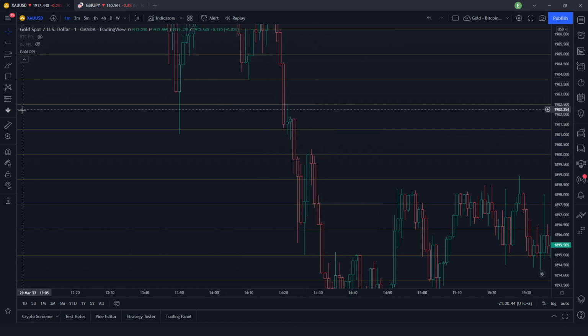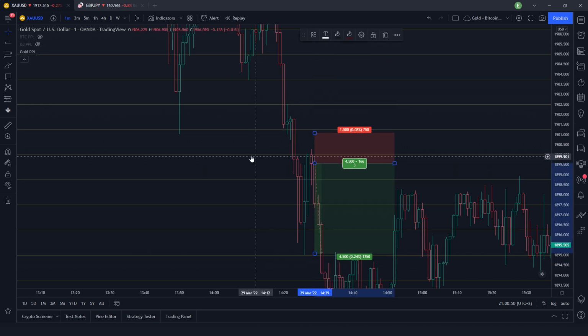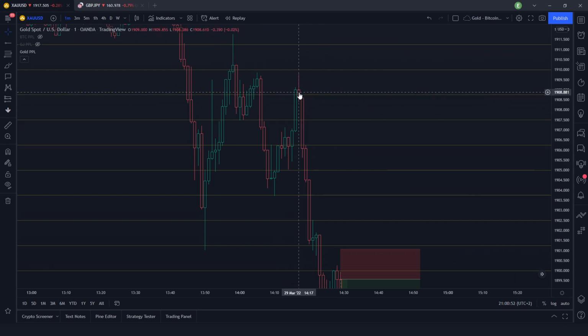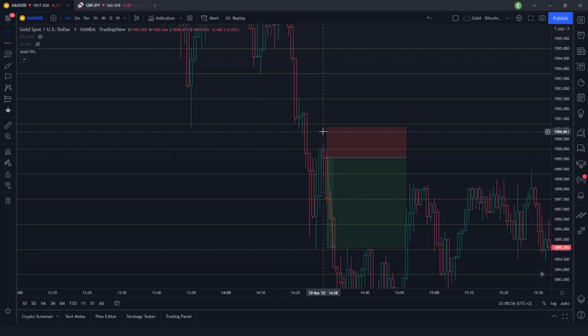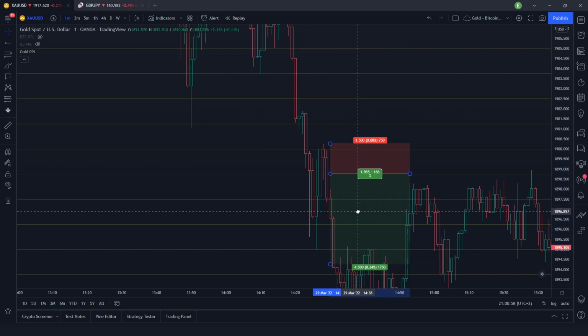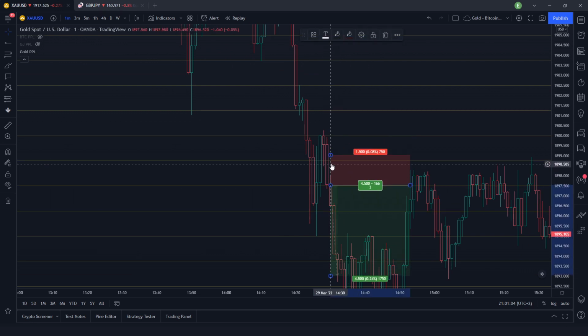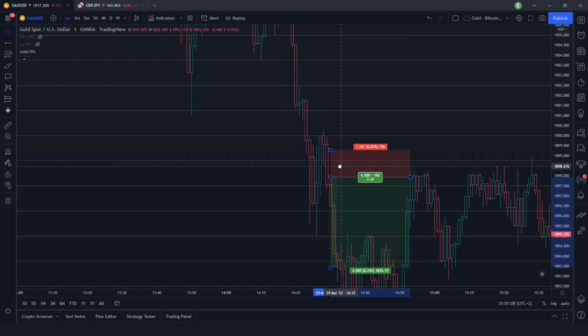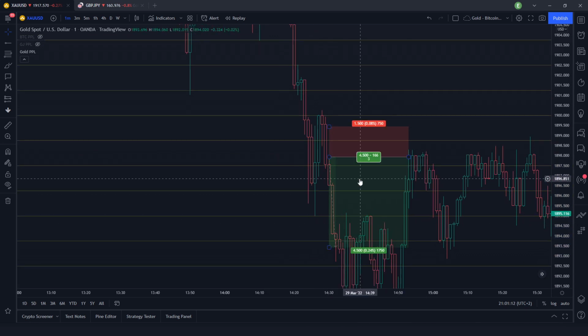So for me, this one is not a valid entry at this time. It is very different than this one. Look at the lower wick. So I was waiting for a candle close around here to take my entry, but what it did was just closing like 20 pips below what the actual candle open was. So I couldn't take an entry.